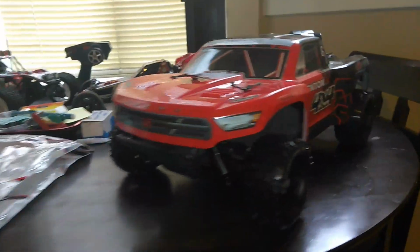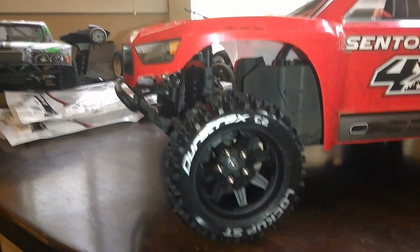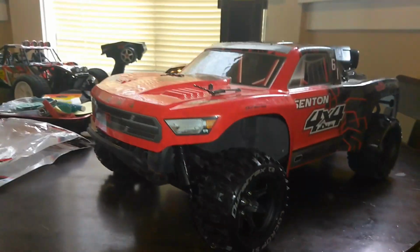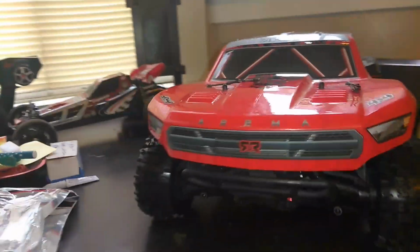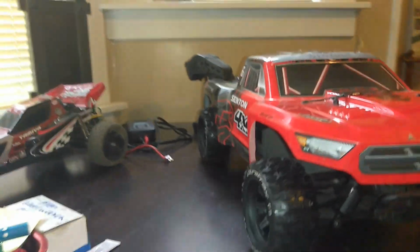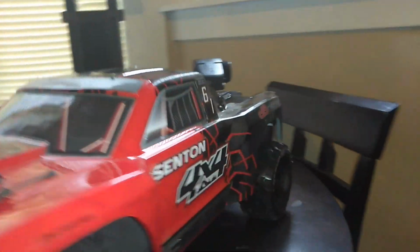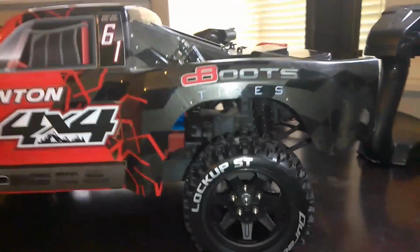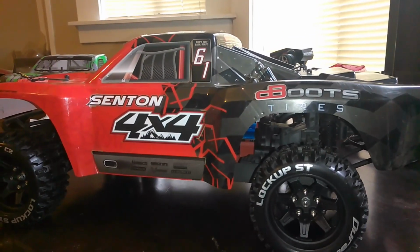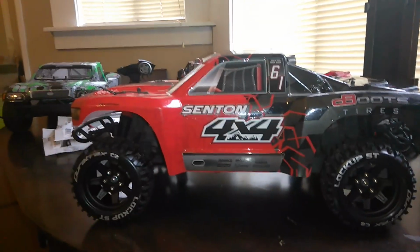Anyway, back over here. I'm gonna have to order the 2.8 MTs so I can have my Monster Sent in, the blue one, back. But these look great. They're probably going to handle just a little bit better. They're a little bit wider. You can see they kind of protrude a little bit out. They're a couple millimeters wider, and a couple millimeters bigger. And the rim itself is bigger. It looks great.